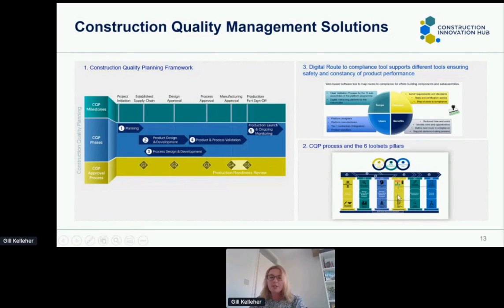Four is implementation of manufacturing controls. Five, ensure inspection capacity. And six, ensure continuous process controls and improvements. And obviously all of this is happening concurrently, at the same time as everything else.